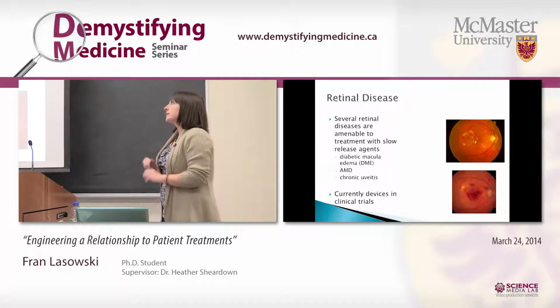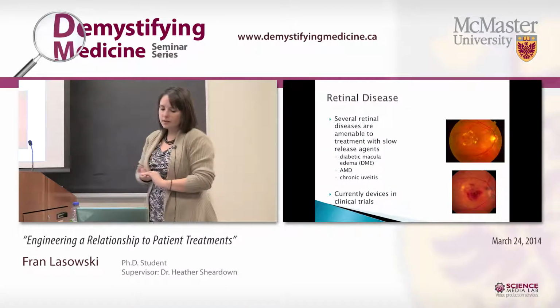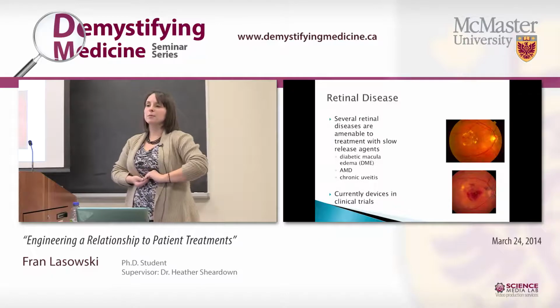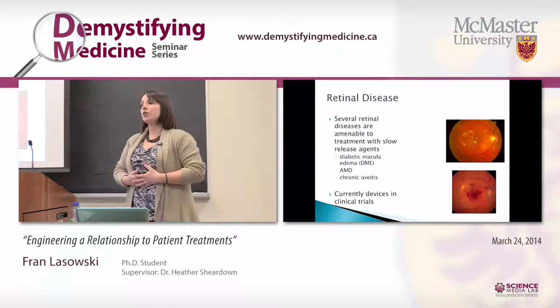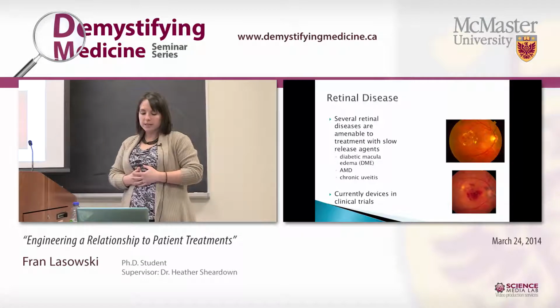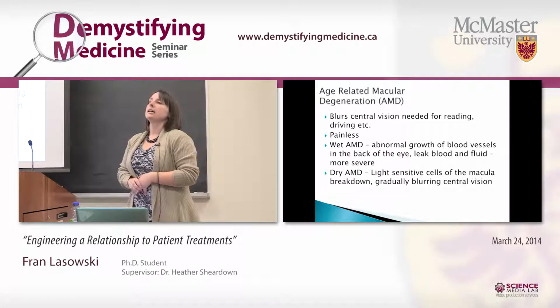So changing gears now towards diseases that are on the retina, there's a lot of problems with the retina, and this is where, as Heather mentioned, it's really hard to treat. There's not a lot of really good options here, but there are some devices that are currently in trials.